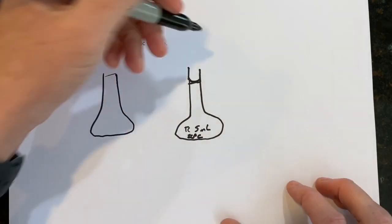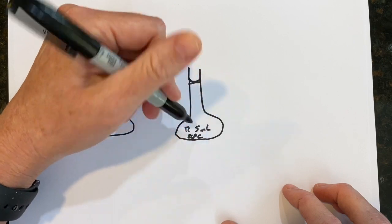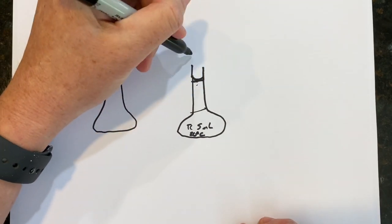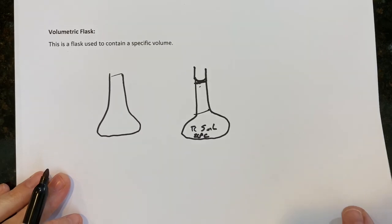One thing you want to be careful of is when you're using a flask that you don't fill it too fast, because this neck right here fills up very quickly, and you've probably experienced this and gone above this particular amount. So I also posted a video on volumetric flasks. I hope you check it out.